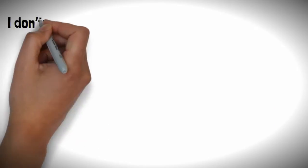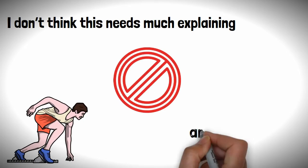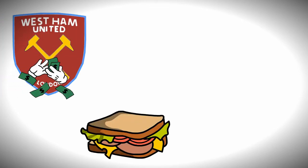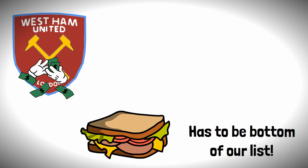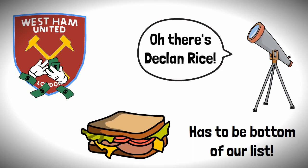Starting at number 20, we have the London Stadium. I don't think this needs much explaining. It's an athletic stadium, not a football ground, and it never will be. West Ham may have got a cracking deal on it, but there's no such thing as a free lunch, and because of that, it has to be bottom of our list. And if you think otherwise, well then you must enjoy watching football from a telescope.